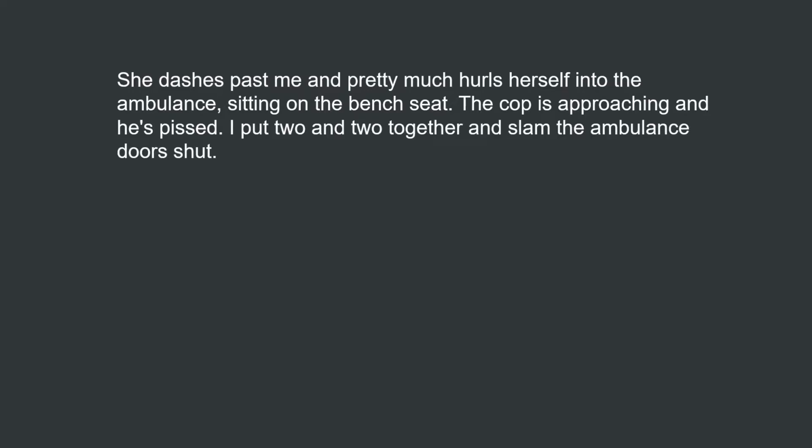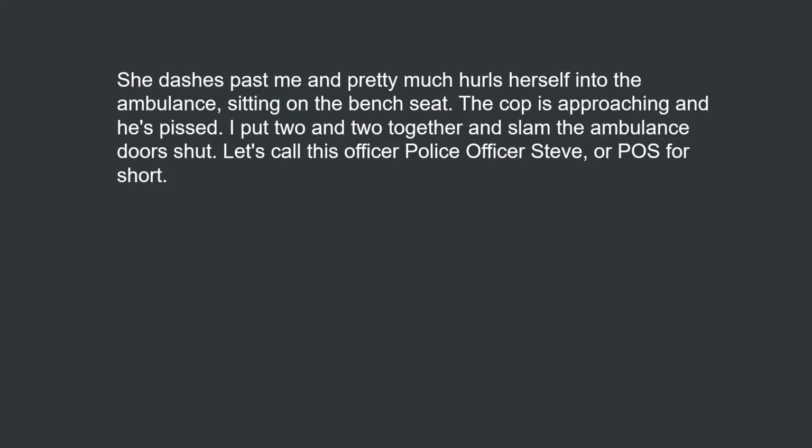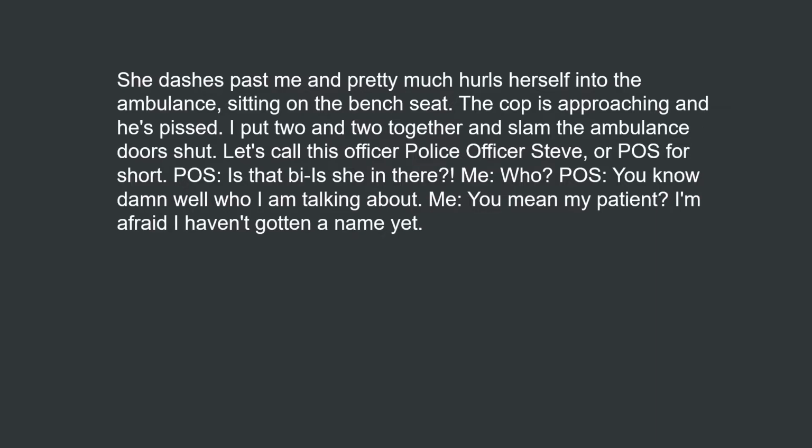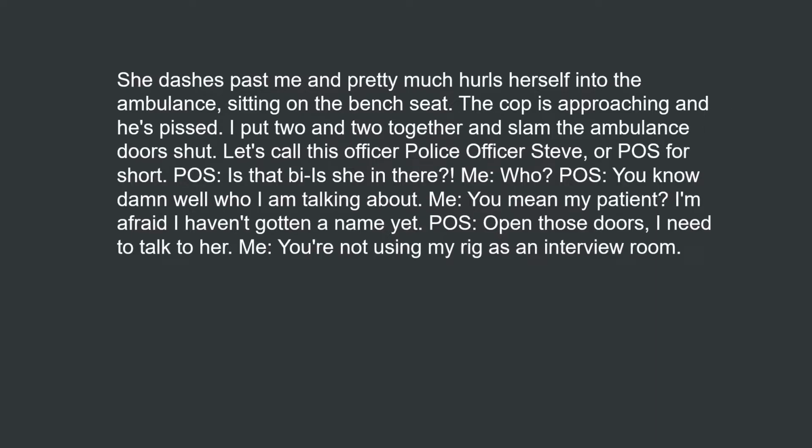I put 2 and 2 together and slam the ambulance doors shut. Let's call this officer Police Officer Steve, or POS for short. POS: Is that guy? Is she in there? Me: Who? POS: You know dang well who I am talking about. Me: You mean my patient? I'm afraid I haven't gotten a name yet. POS: Open those doors, I need to talk to her. Me: You're not using my rig as an interview room. You can talk to her at the hospital.